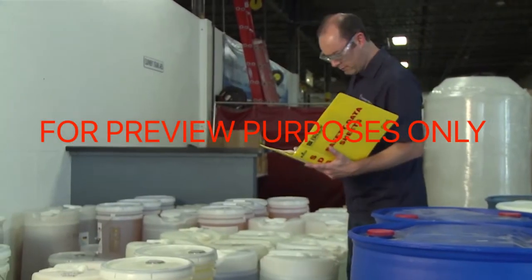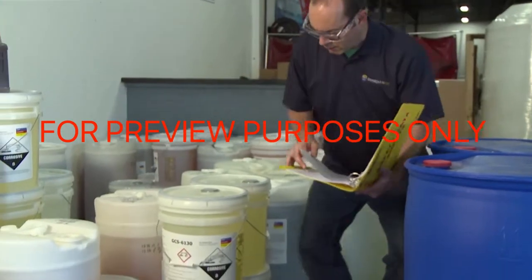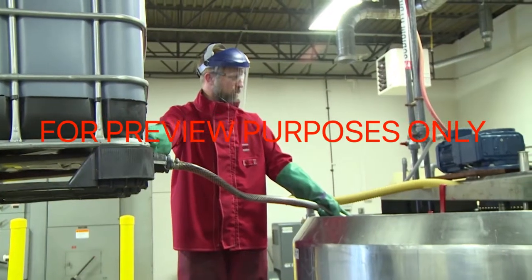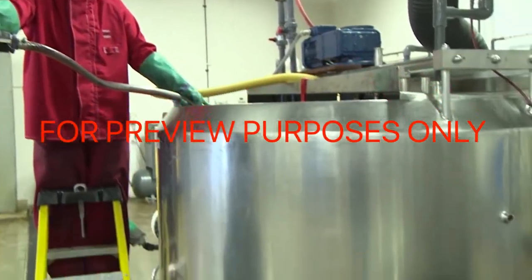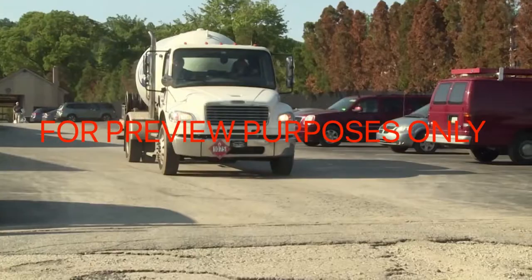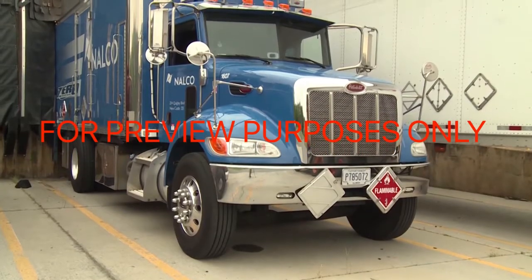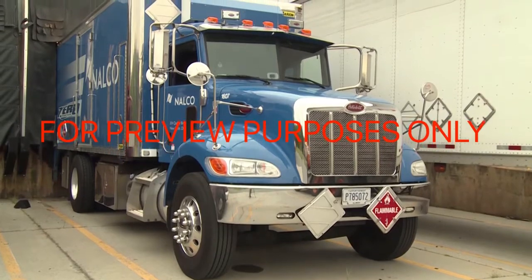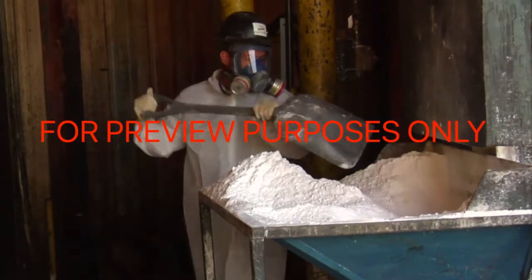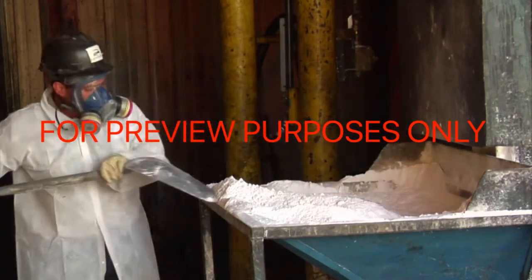An important first step in hazardous material safety is being able to identify these substances in your workplace. If you work for a company that sells hazardous materials, you could find them in storage tanks, in a warehouse, or out on a delivery truck. If your facility uses hazardous materials, you could find them on trucks arriving at the loading dock and in various locations where manufacturing, maintenance, or research work is being performed.